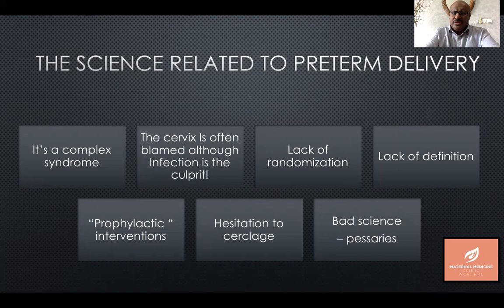Unfortunately, in modern obstetrics, we do not hesitate to do a cesarean section, but there is huge hesitation to perform a cervical cerclage. Ladies and gentlemen, it is not invasive. Cerclages are safe if you choose the right patient and do it at the right time. An Arabin pessary is far more dangerous than performing a cervical cerclage.